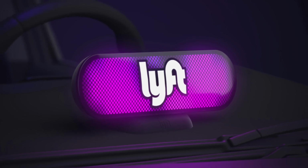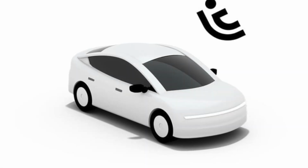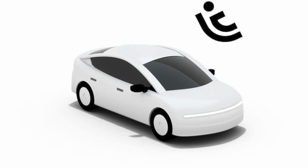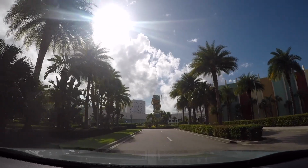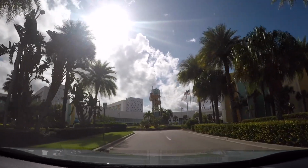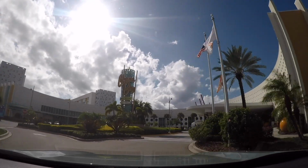The second option is perhaps the best way to go if you don't have a car. And that's by simply using a rideshare service like Uber. If you have little ones, you can request an Uber with a car seat in Orlando, but it may take a little extra time to arrive and cost you some more money. But the price is still probably going to be better than that Superstar Shuttle.